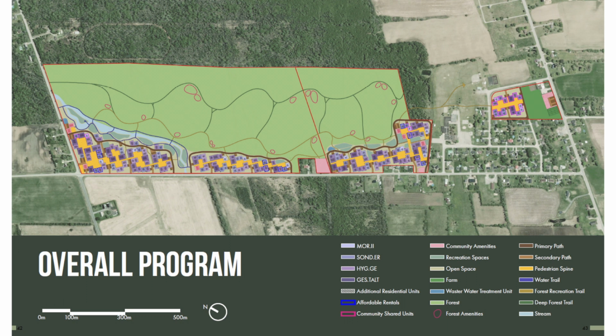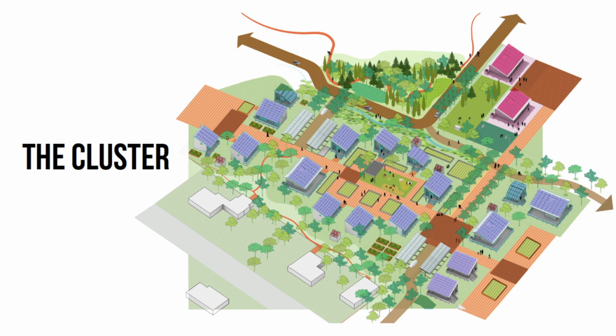And the clusters were inspired by this philosophy of villages. My friend John Watson told me that there's studies that show that over 150 people in your village, you start to lose that social connection. And the social connection is the key to resiliency.